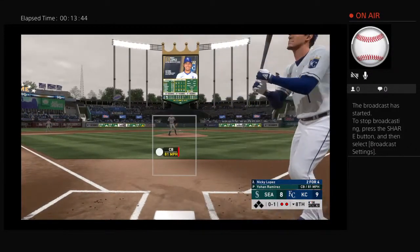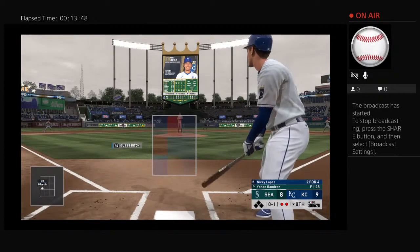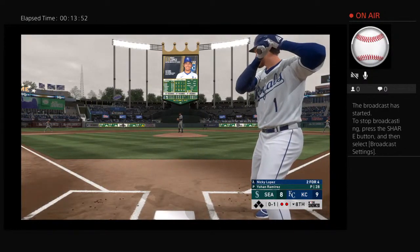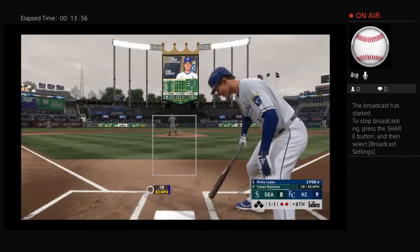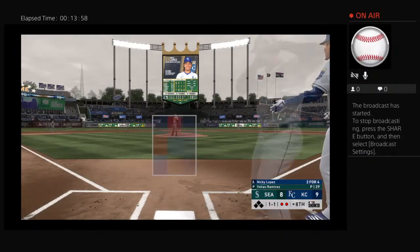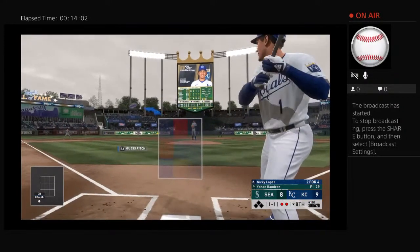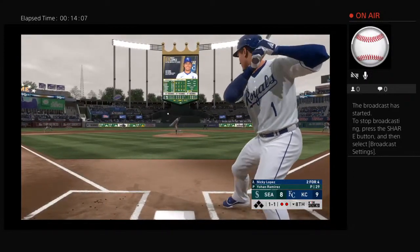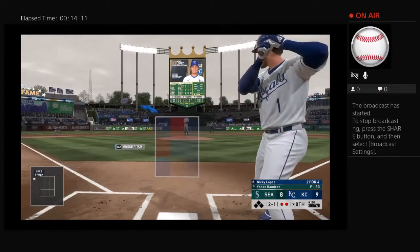Nicky Lopez is in with 2 away now as he looks at a called strike one. And then it just goes back in. Nope. Down and away, ball 1. Down and away, just like they said. Nope. Outside with the fastball as the count moves to 2-1 now.